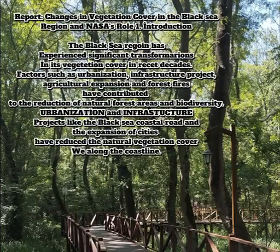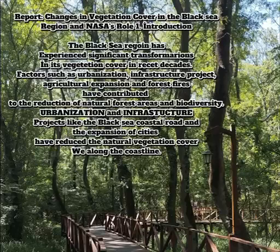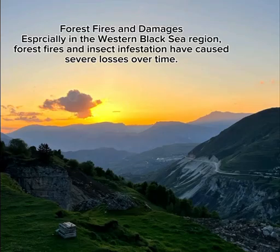Report: changes in the vegetation cover in the Black Sea region and NASA. 1. Introduction. The Black Sea region has experienced significant transformations in its vegetation cover in recent decades. Factors such as urbanization, infrastructure projects, agricultural expansion, and forest fires have contributed to the reduction of natural forest areas and biodiversity. Urbanization and infrastructure projects like the Black Sea Coastal Road and the expansion of cities have reduced natural vegetation cover along the coastline. Forest fires and damage, especially in the western Black Sea region, forest fires and insect infestation have caused several losses over time.